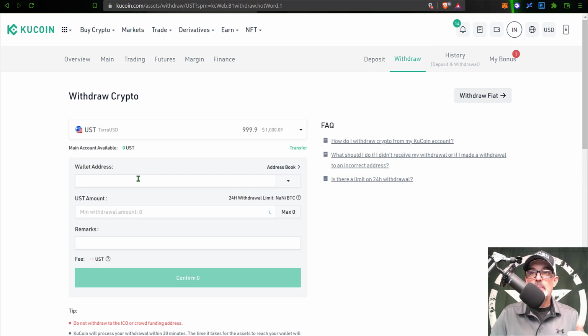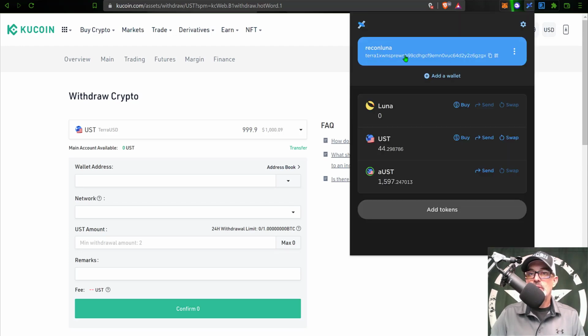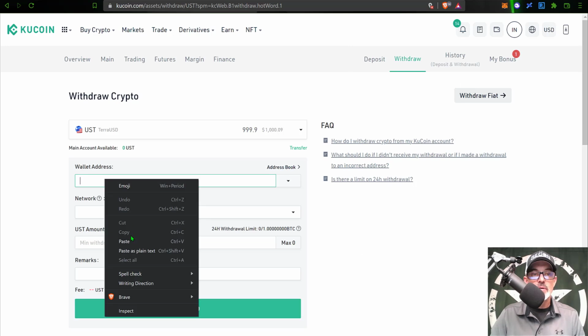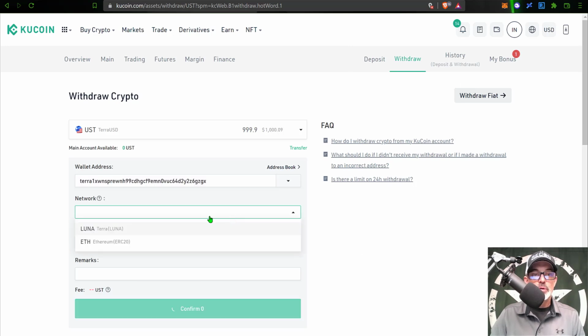Next, I need the wallet address, so I need to grab that from my TerraStation wallet. So I need to open that up and copy the wallet address. And that is going to be this address you see here. So I can just click the little copy and jump back over here to KuCoin and paste that address in here. The network is going to be the Luna Terra network.